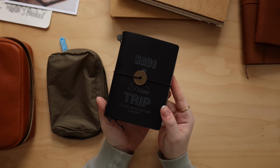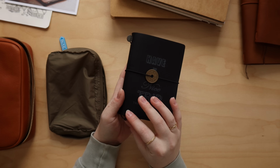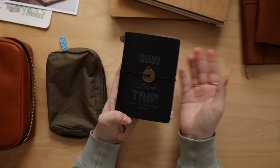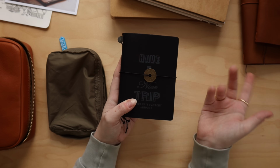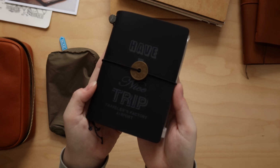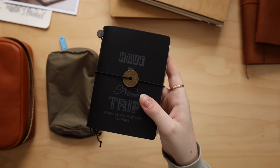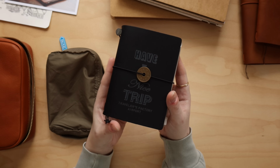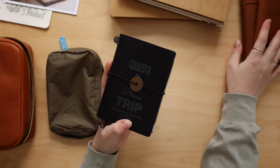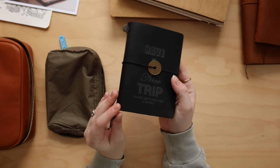I do have a new traveler's notebook. This is the Narita Airport Have a Nice Trip traveler's notebook, which I received and purchased from a third-party reseller. And they very kindly included this Japanese coin, which I have on the outside here, which I really, really like. I'll turn up the lighting a bit so you can see it. There we go. I purchased this because I'm using 3 traveler's notebooks this year, so I needed another one to hold my bullet journal.